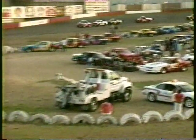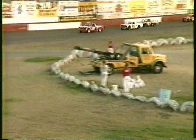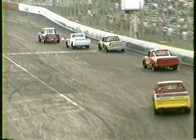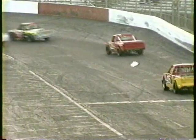And lap 2 is in the books. Dick Carter leads him down the backstretch. Furtado second. Dave Daniel in the third spot. He's high in turn number 4. 3 laps complete now.